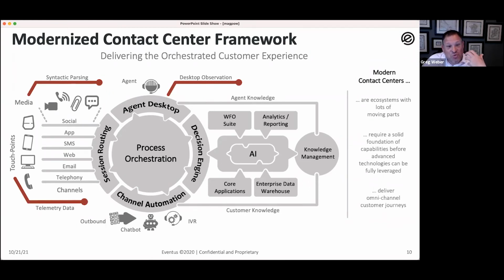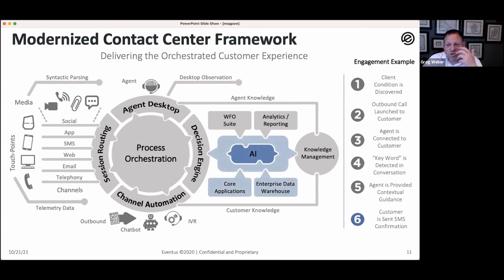What is the agent doing? And how is that positively or negatively affecting your CX experiences? And then being able to provide analytics and insight across it in order to get much better processes. So let's go through a use case.